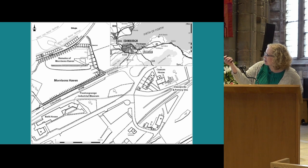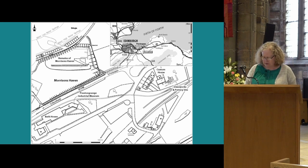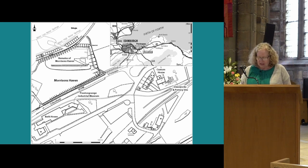I think you can just see. So, there's the main road. There's Morrison's Haven on the other side with the sea beyond it. There's the wee row of cottages that you see when you're driving along the road. And in behind there was the area of the excavation where we were hoping to find the pottery. However, we did not find the pottery.